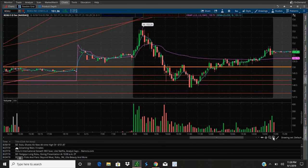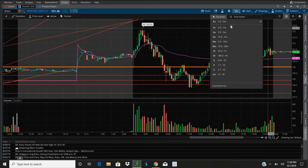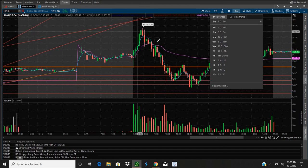So was this a breakout or a fake out? It closed above 150, so it is technically a breakout, but we can't call it a breakout yet. Depending on how you're trading this, if you're day trading this is a breakout to you because you bought and you sold and you're done. You're out of here. You maybe even shorted up here.